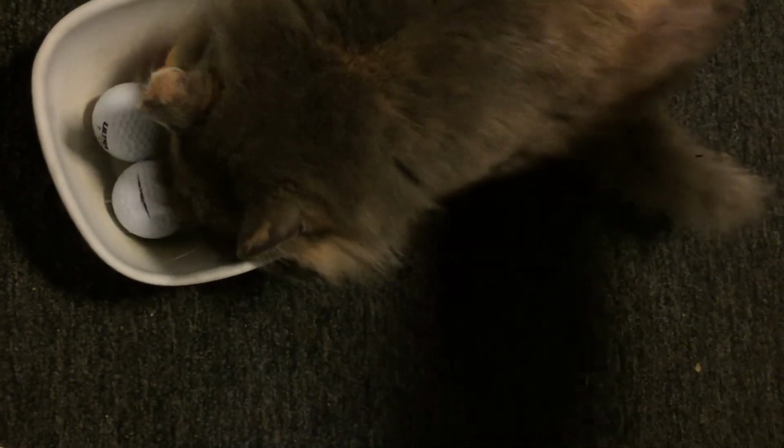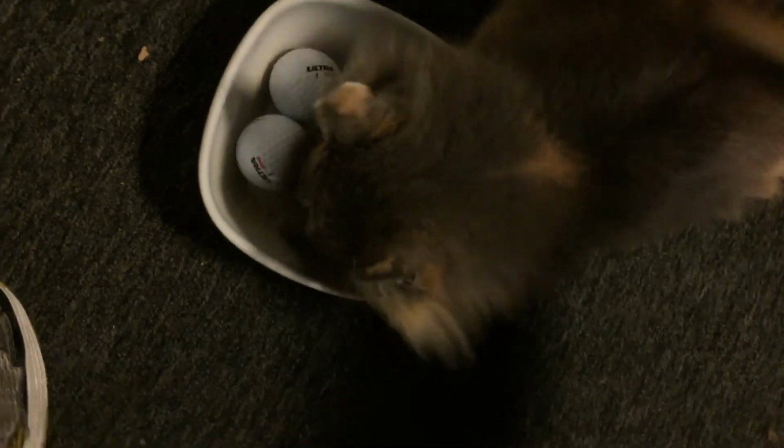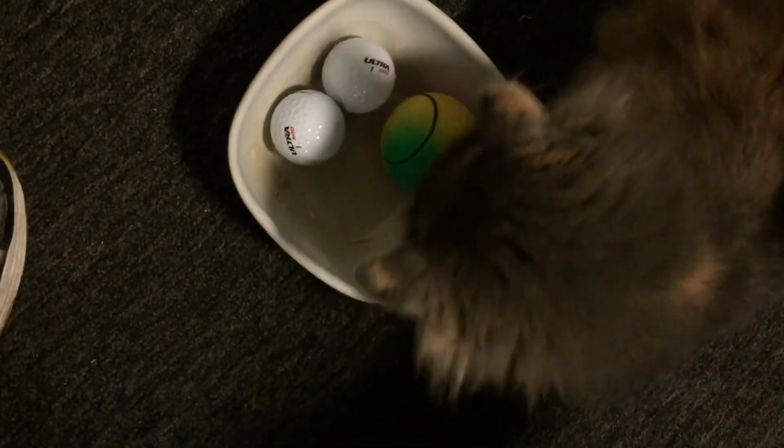But yeah, I think I need to figure out a way of weighing down the bowl or something so he can't move it as easily. I don't really want to buy a specialized bowl. Just use what I have, but so he's about out. So yeah, he ate that very quickly.